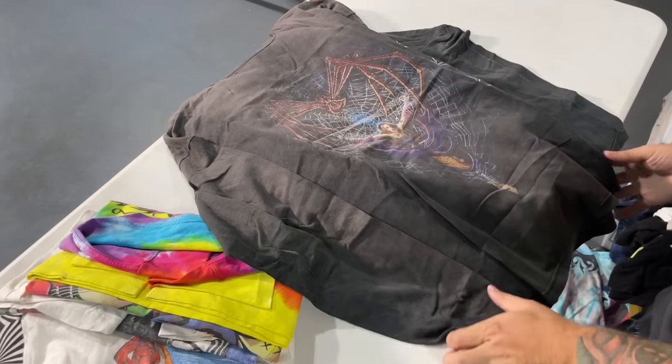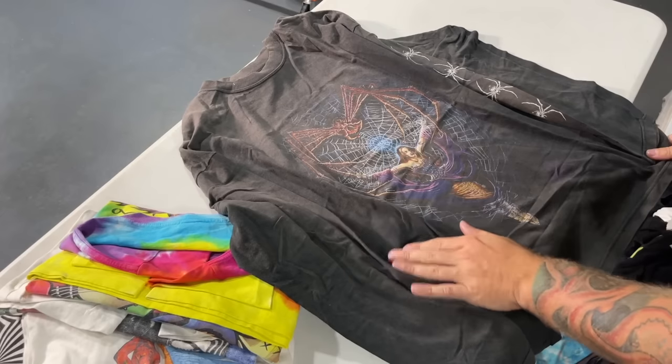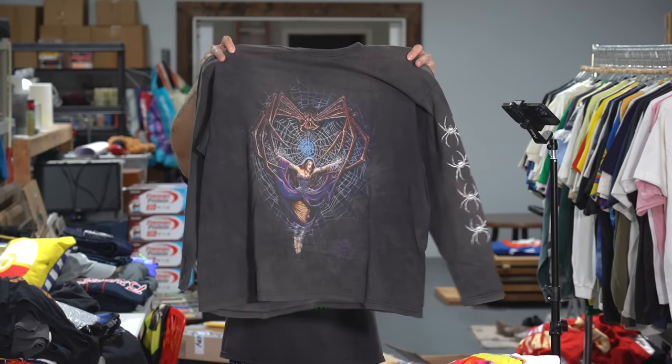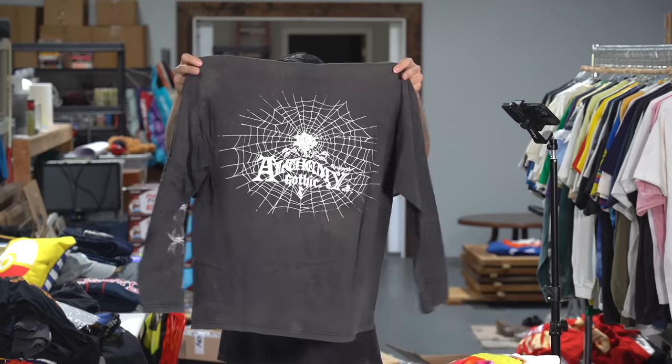It's kind of creepy. Screen Stars tag, long sleeve. This is like a good Halloween shirt. It's like a Black Widow. Oh, it's Alchemy. Alchemy Gothic, front and back.